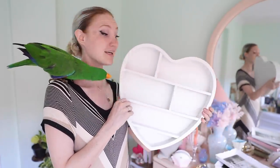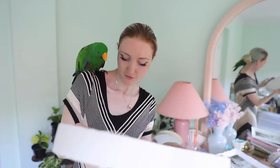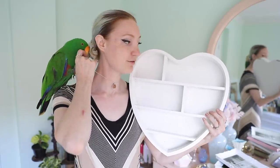And then the very last thing that I found is yet another shelf, but this one is a love heart. Now this one was, oh, don't chew on the jewelry Uncle Sam made me. You put that down. You are rude. This was $5, and I thought that I can stick this up somewhere and put a bunch of succulents on it. This is the perfect size for like little teeny tiny mini plants.